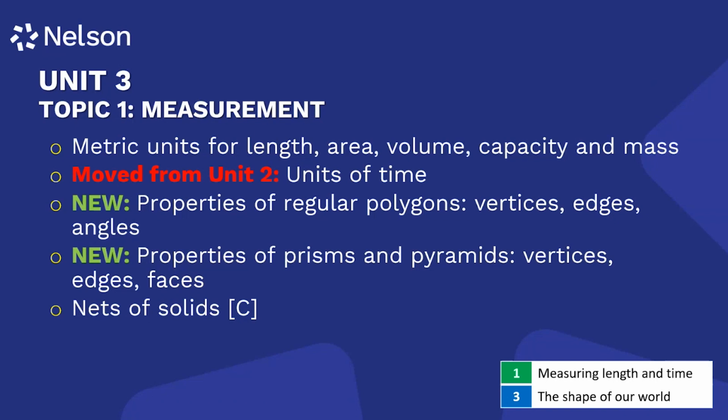Unit 1 here, where there's lots and lots of measurement we're going to do. And in the first bit, it's in chapters 1 and 3. Measuring goes, the bit that's in chapter 1, measuring units for length, area, volume, capacity, and mass, goes through all of the measurement chapters.